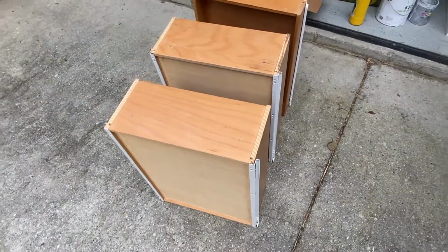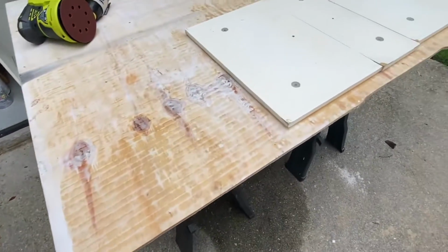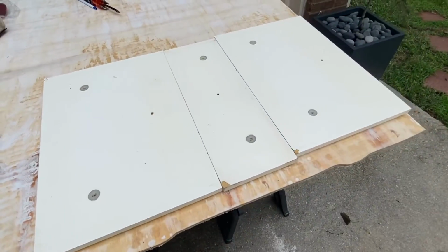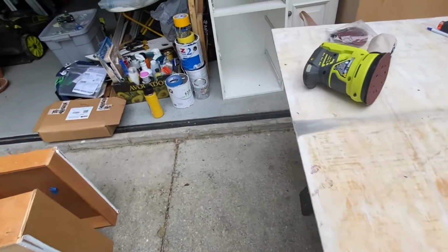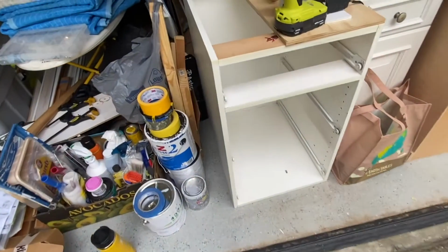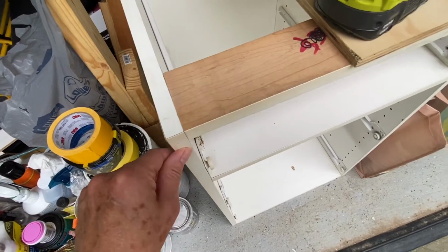Well, my drawers are all cleaned up and ready to be reused. And the next step before I can paint is to just run a light sanding over the drawer fronts. And I'm not sure what I'm going to do on the case yet, because it looks like this has some melamine trim. I don't know if you can see right here. This is like an iron-on sort of trim.